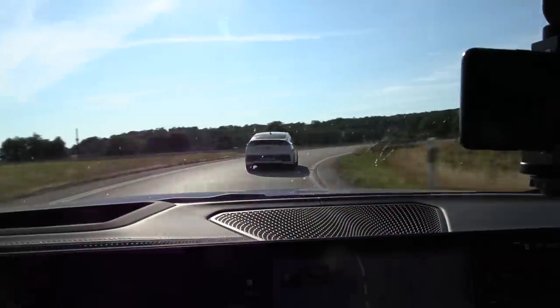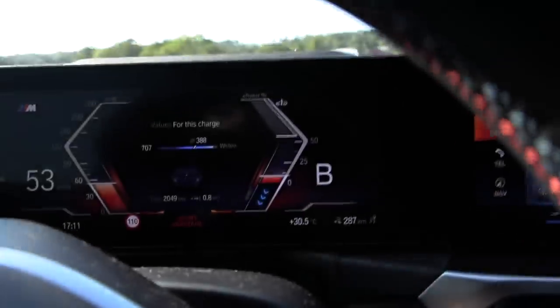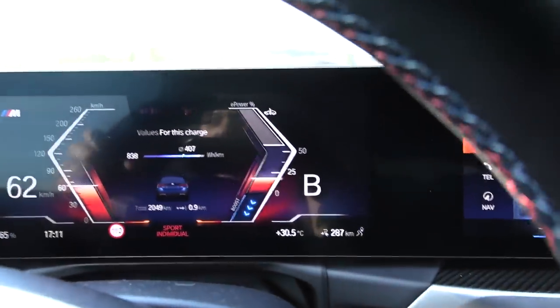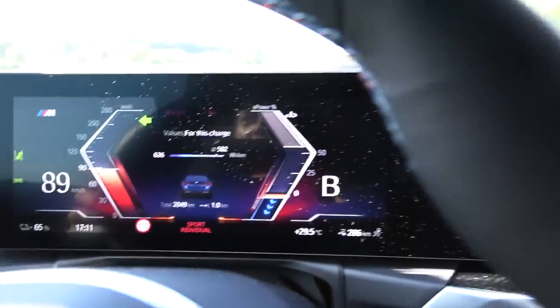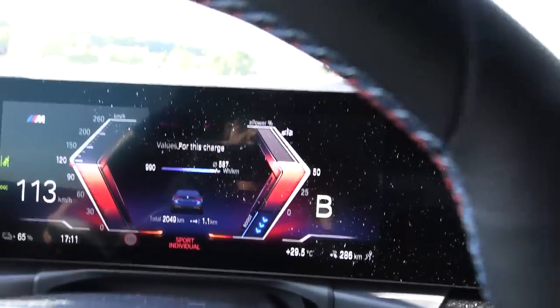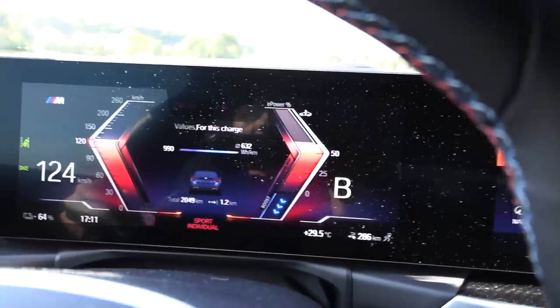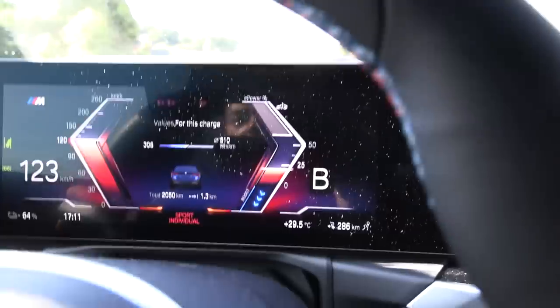Right. We are now stuck behind a classic Ioniq, and I still have, every time now, a 50% power limit. Let's see now, I can barely accelerate faster than that Ioniq. Ooh, this is full power. This is full power. Ooh, come on. Oh, shit. Well.